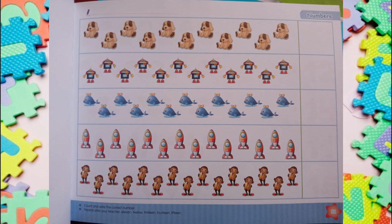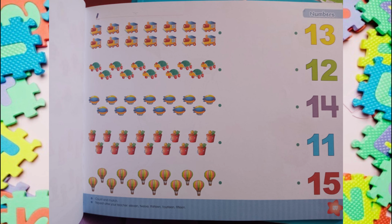Then, in the next page, en la siguiente página, in page number 56, look up. You have to count, tienes que contar, and write the numbers. Y escribir los números. Don't forget to count in English. No olvides de contar en inglés. In page number 57, count and match. You have to count and match. Tienes que contar y unir. We have number. Tenemos ahí el number. 11, 12, 13, 14, and 15. So, that's it.